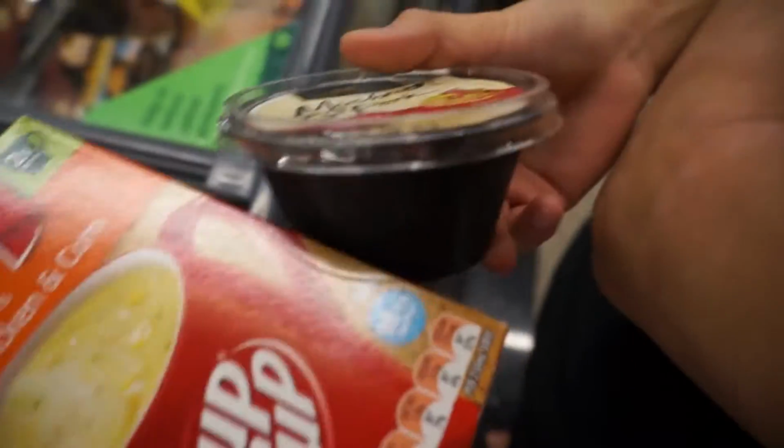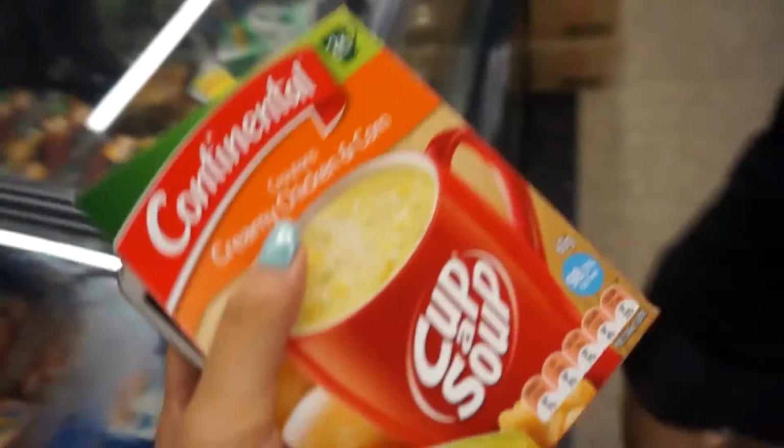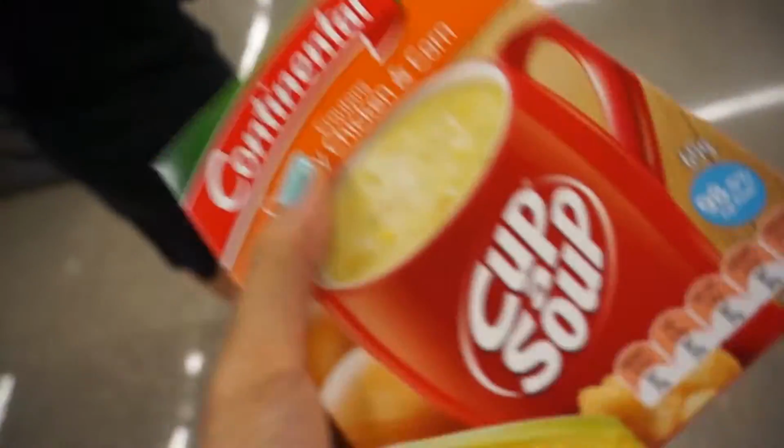Poor lifestyle, bro. Poor life. That's $2.50. This is like $2, so that's our budget move. This is dinner tonight, guys. Pate. Powder eventually mixed with free water.